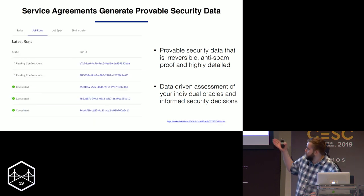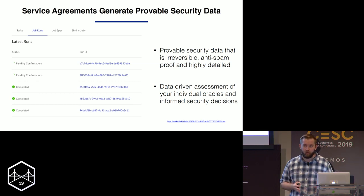Now, as you can see, here's another example. This is actually a page from a marketplace. You can see everything that's running, just like you can look into Etherscan, and you can see that a transaction is pending.